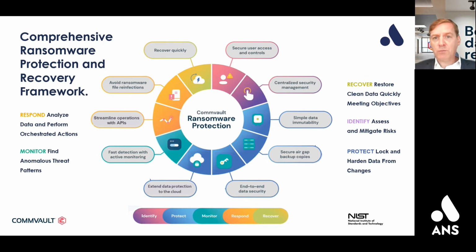If you look at identify, we'll have secure access control. We'll limit who has access to the platform, and I'll touch on that a little bit in the next slide. Centralized management of the platform ensures not just visibility across your data assets, but a single pane of glass to see who has access to that environment and how they're using that access. If you move on to the protect stage, then we have immutability, baked into the platform. We have a number of networking topologies to apply both physical and virtual air gaps that help secure and isolate that data. It's obviously fully encrypted end to end.